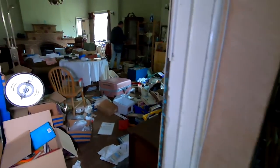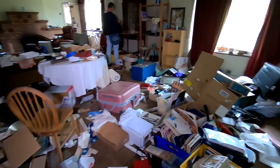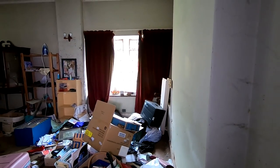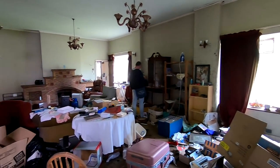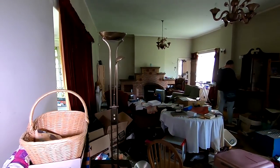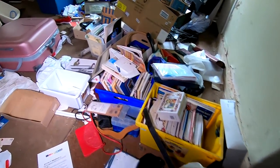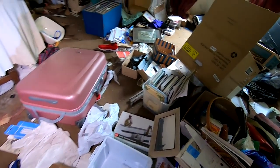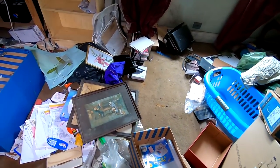This room's huge though. Look at the size of this. It's been absolutely ransacked. Like, people have just been throwing stuff absolutely everywhere.